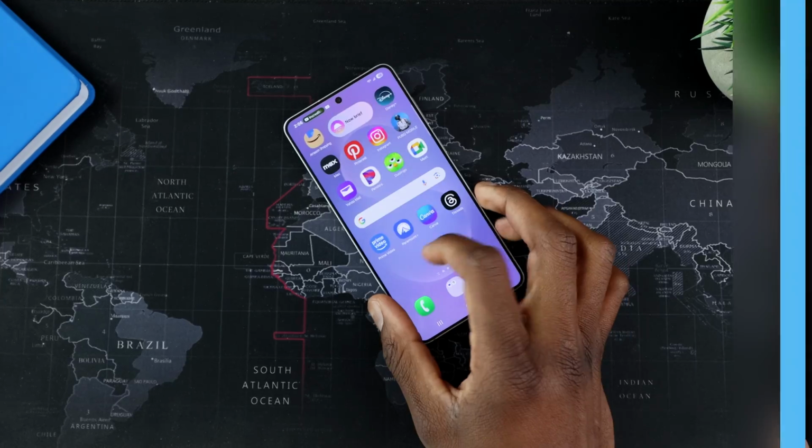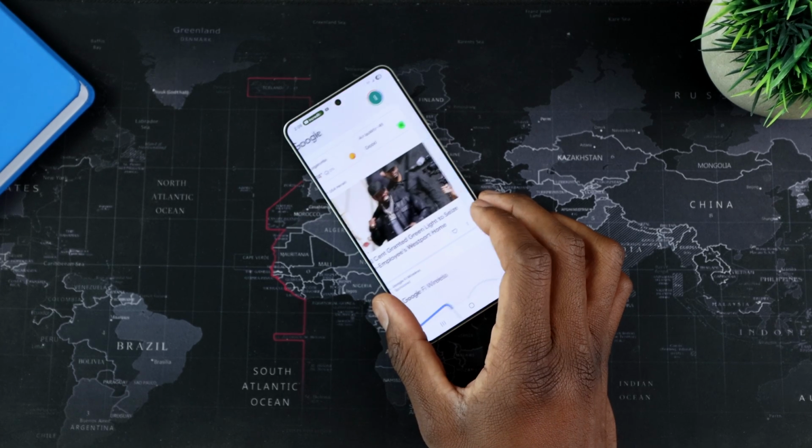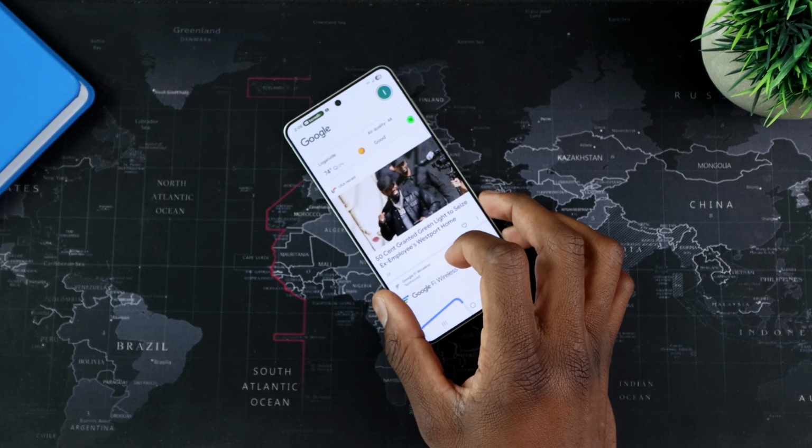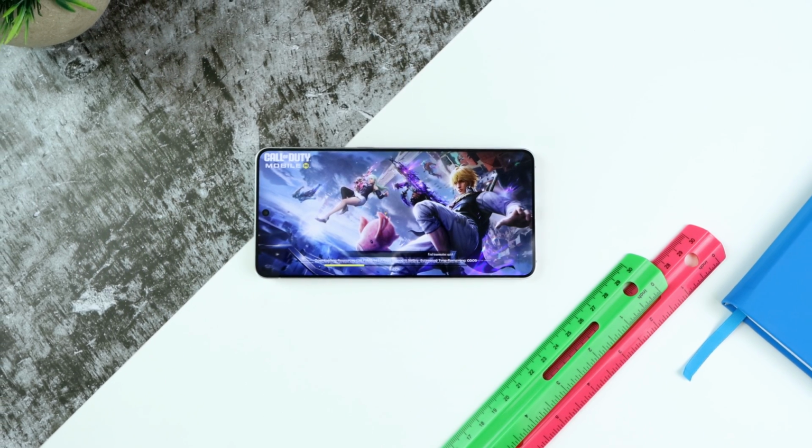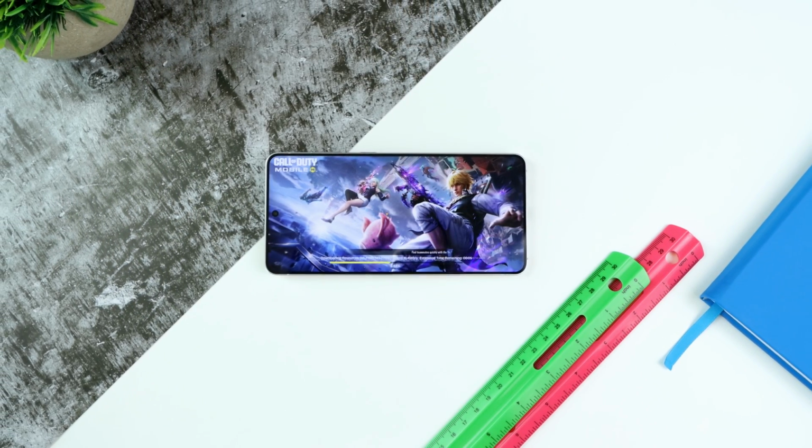First off, yes, it can be a daily driver, and no, it definitely cannot be a daily driver. And I know I just threw a curveball at you, but the S25 Edge here has its share of controversy. And regardless of your stance here, I want us to start from the beginning to fully understand.